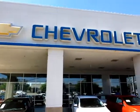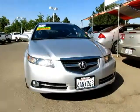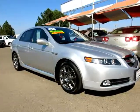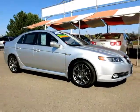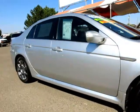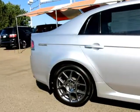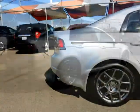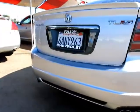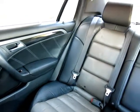When it comes to pre-owned cars, trucks, and SUVs, the best place to buy is here at Folsom Chevrolet. And here's another example of a great Folsom Chevy vehicle. It comes equipped with power windows, traction control, cassette player, stability control, moonroof, alloy wheels, air conditioning, anti-lock braking, power door locks, cruise control, Bluetooth wireless, rear spoiler, dual power seats, navigation system, dual front airbags, and many more.